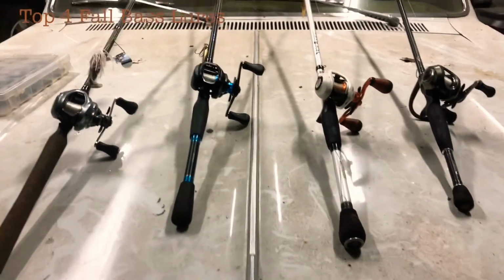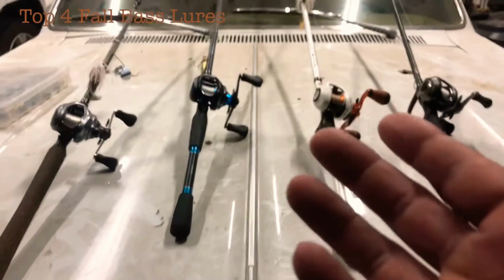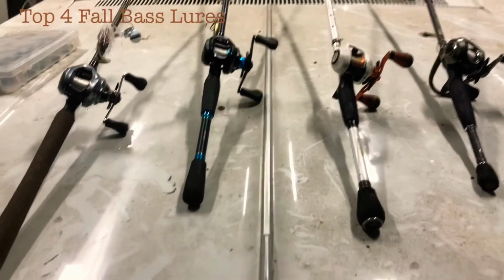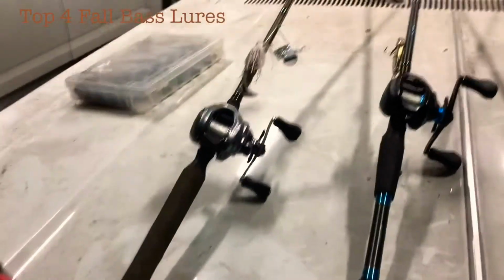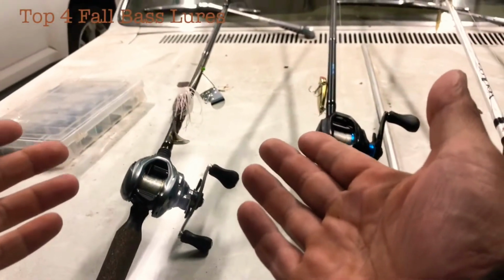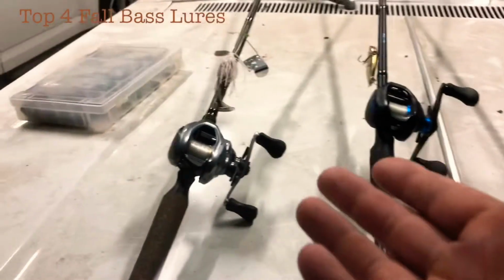And today we're just talking about my 4 favorite lures for fishing in the fall. And basically I got them laid out right here. We got the morning bait, is what I like to call it, because that's best in the morning, but if it's cloudy all day you can use it then.